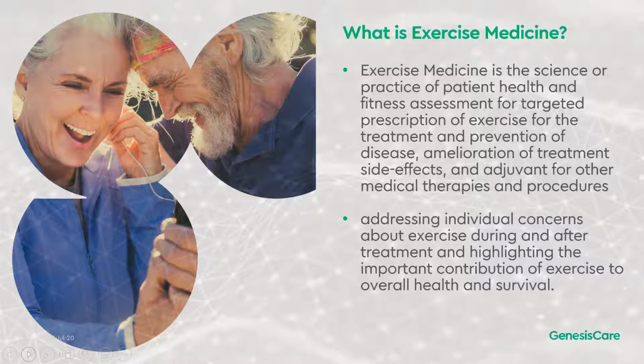So if you prescribe a squat to 3 different people and manipulate the principles of exercise, which are frequency, intensity, time, and type, you will get 3 different physiological effects. Exercise medicine also addresses the individual concerns around exercise. So you may have someone who used to do a lot of exercise who's now thinking of going back but doesn't know how or when to start the exercise program post-treatment or post-surgery. And in most cases, you will have someone who's a complete novice who just wants to make that positive lifestyle change after receiving their diagnosis.